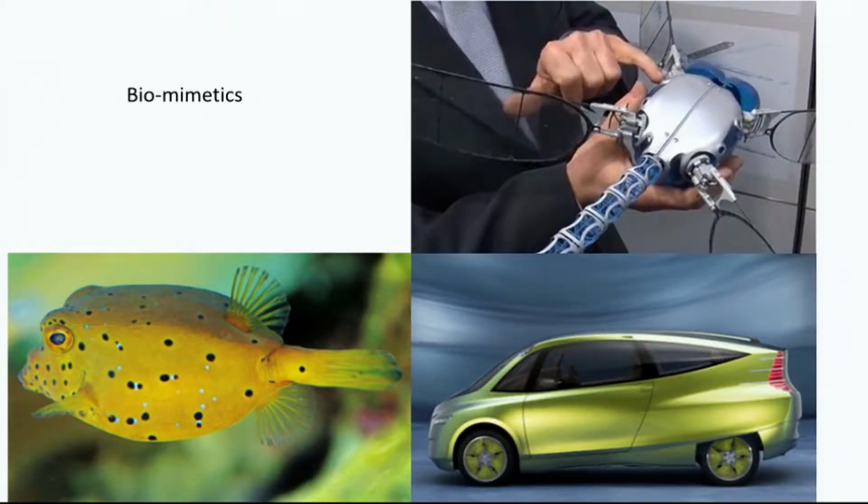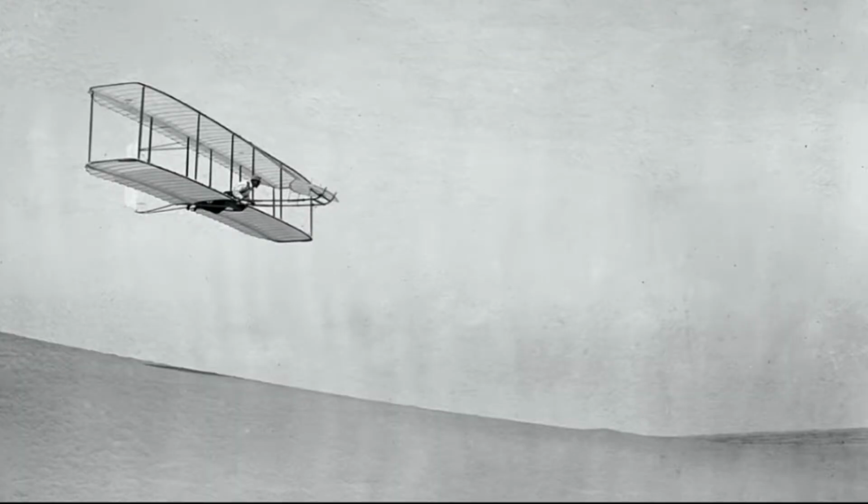Here are some examples of copying, where kind of, let's make a dragonfly. We'll make something that substantially looks like a dragonfly, or let's make a car that looks like a fish. Actually, what's interesting is the underlying physics in that, and can that be extracted and applied to do something novel? If you go back to the beginning of flight, and we're focused on flying vehicles right now, that's exactly what the Wright Brothers did. They studied how birds fly.